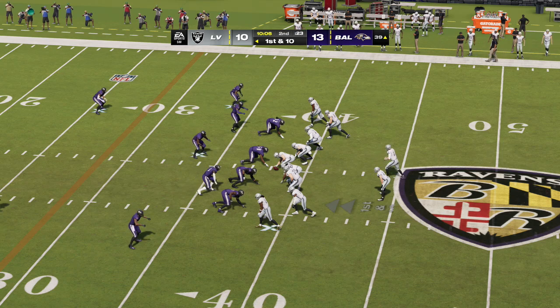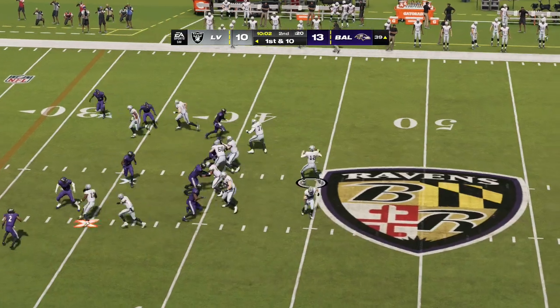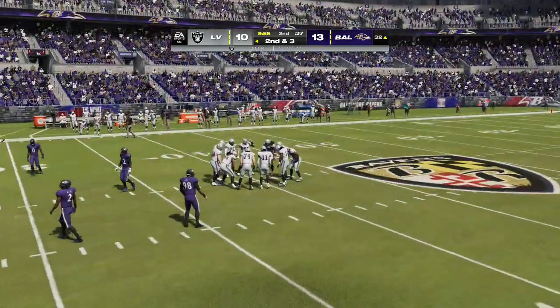So in Raven territory now, here's a 1st and 10 at the 39-yard line. Operating from the gun, O'Connell. They'll wind up getting 7 on the play, and it'll be 2nd down.